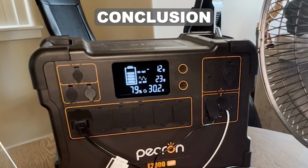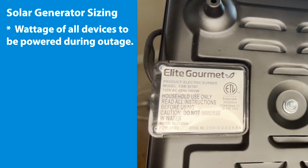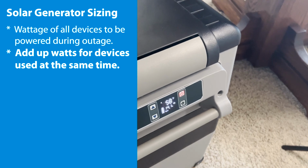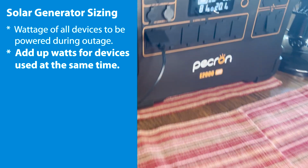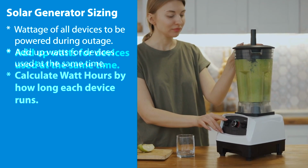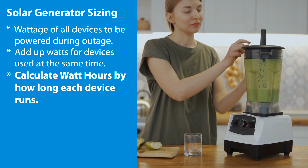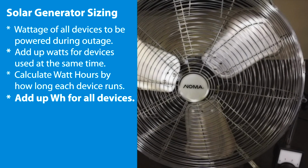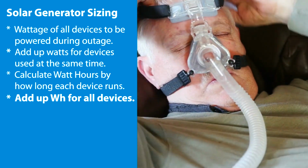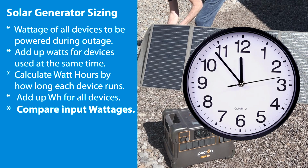And in this video, we discussed how to determine the best size of generator for your family. To size the solar generator properly, first determine the wattage of all the devices you will power during an outage. Decide which devices you need to use at the same time. Add up their wattage and make sure your generator wattage is high enough to cover that. Determine how long you'll use each device each day that you have connected to that generator, and figure out the watt hours. Add up all the device watt hours to determine how long your generator will provide power before needing to be recharged. Compare the input wattage for each generator to determine how fast they can be recharged.